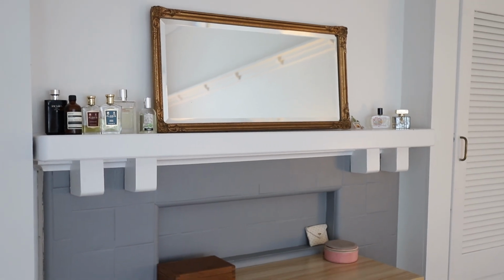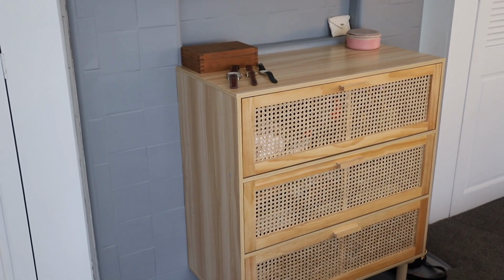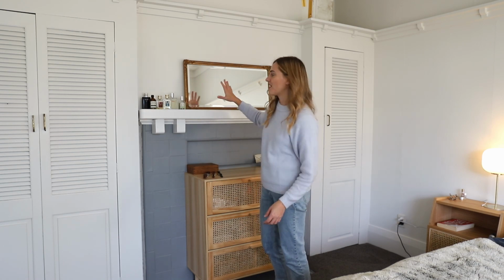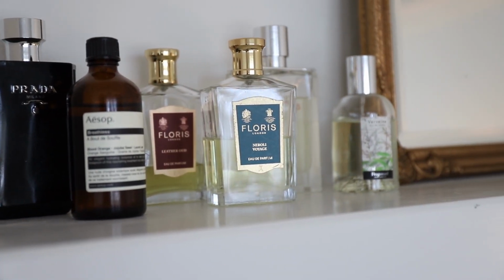Up here I've put a mirror which I use in the morning to get ready. I do have all of my makeup and everything in the top drawer here. Again, I would probably hang it up if I could, but we're not allowed to hang anything up. It's just leaning against the wall here for now. And then we also have all of our small bits and bobs and perfumes and everything.